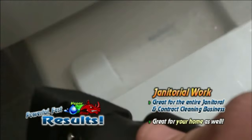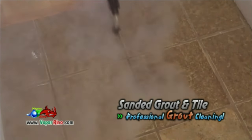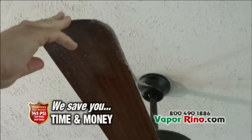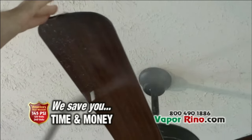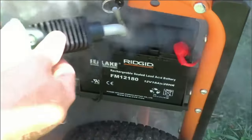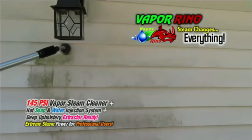I mean, just imagine an all-in-one industrial quality vapor steam cleaner that is ideal for cleaning and sanitizing plastics, glass, metal, tile, stone, rubber, painted surfaces, grease, crud, and even deep upholstery cleaning and extraction. Healthy, smart, sanitary, environmentally friendly, fast, efficient, and powerful.